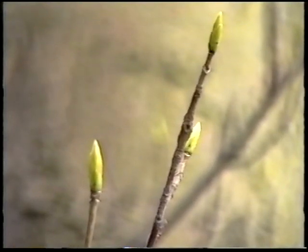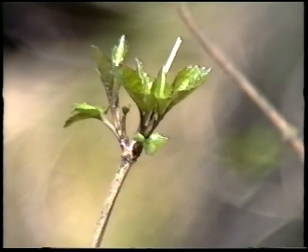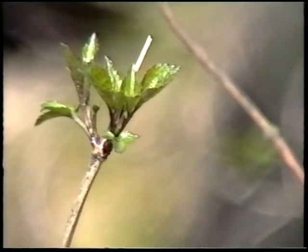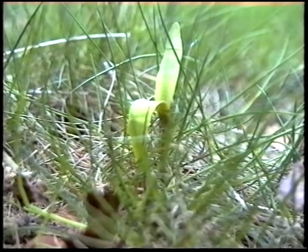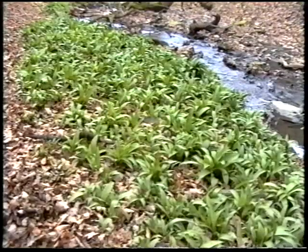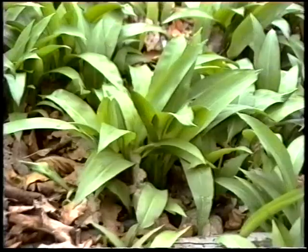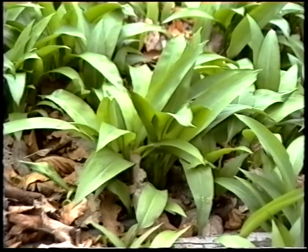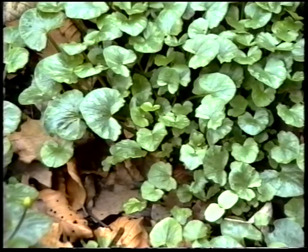At lower levels, buds are beginning to swell and burst. Sycamore seeds start to sprout. Wild garlic with its distinctive smell begins to grow from the bulbs which have lain protected during the winter. The celandine is also beginning to grow and flower.